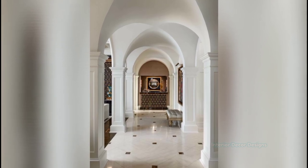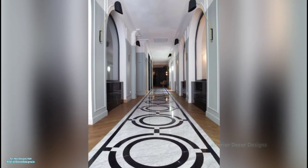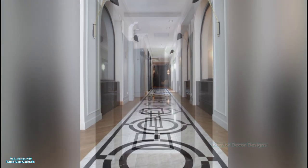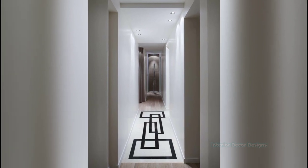Today we bring modern, wonderful hallway design ideas for your home. Hallways are simply a windowless walkway, a straight line to get from point A to point B. It's not a place you generally linger, like your kitchen island or family room sofa. There's no place to sit down, nothing to look at.